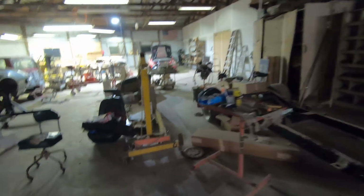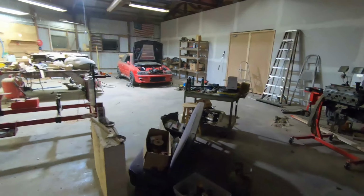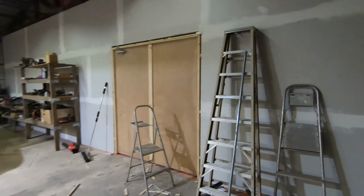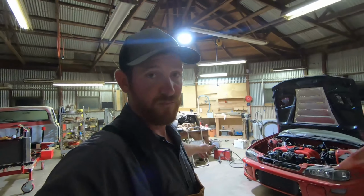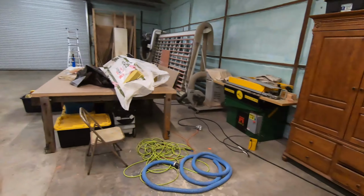For those of you who remember what the shop was before, obviously this wall used to not be here. This corner used to be a big woodworking area, and my cousin, who is really good at woodwork, decided he wants to start doing it full time. So we said, hey, instead of leaving the woodworking stuff here, why don't you just take this back section of the shop? Here we see we have a lot of woodworking stuff.